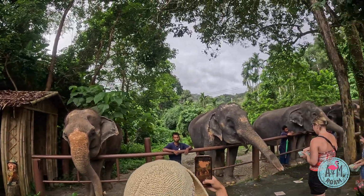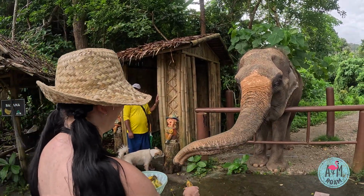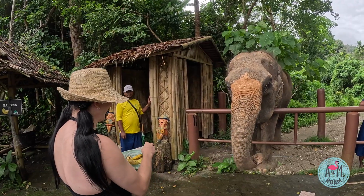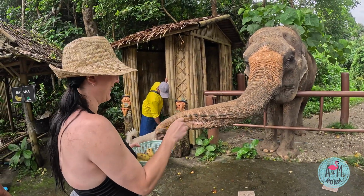Once you arrive at the park and get your footwear sorted, you'll meet your lovely tour guide, Mr. OK. He'll give you a quick introduction to the sanctuary, then divide everyone into 4 color-coded groups. We were group pink. We'll explain why that matters later.